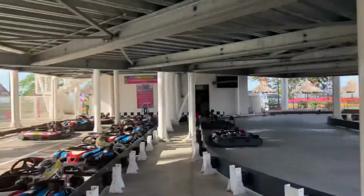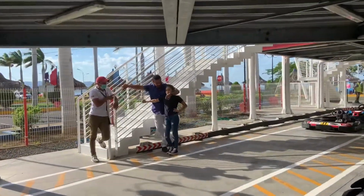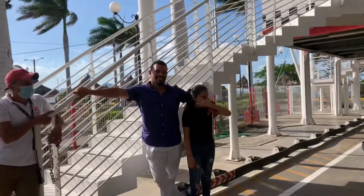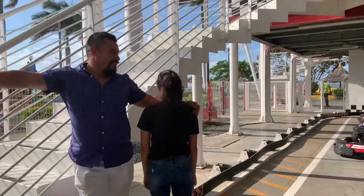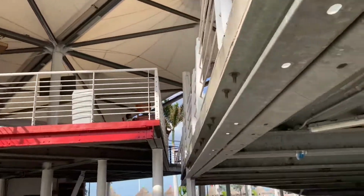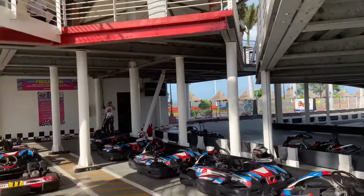So it was the first time Julika got to drive a go-kart, and same with Ricardo. I don't think Ricardo's ever driven a go-kart before either. So this was a lot of fun. Up there's the bar, people can sit and watch everybody. So great day.